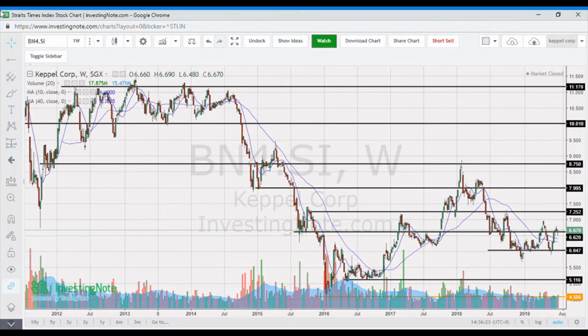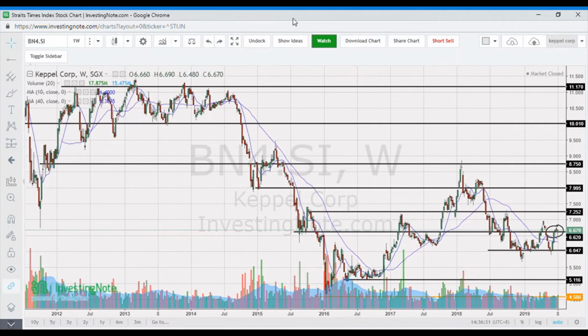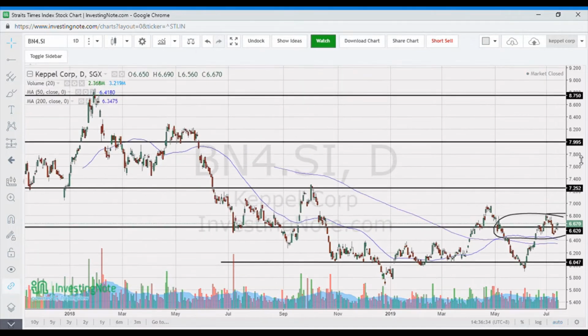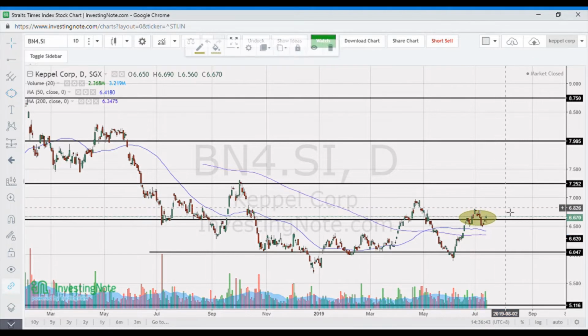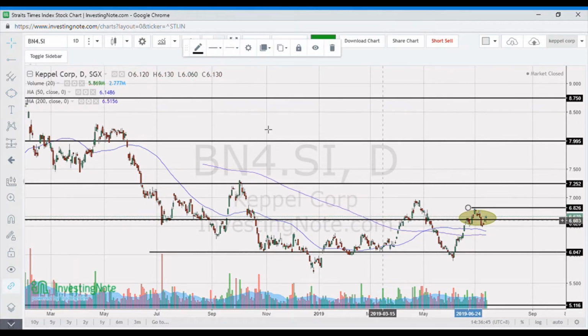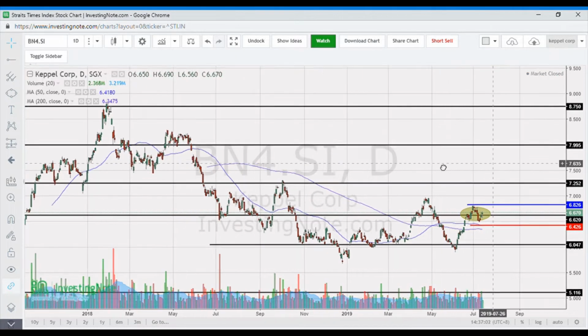Keppel Corp. This Keppel Corp, I saw it in the weekly time frame. Something interesting happened: price above the 40 and 10-week moving average. So let's go down to the daily time frame and take a look. In the daily time frame, you see this price consolidation pattern. What you could potentially think about is that it breaks the price somewhere around here, and then you enter, and of course you need to set a stop loss somewhere down here. So I can imagine it breaking higher, you enter, and it continues breaking higher for the reversal. So this is my thinking for Keppel Corp.